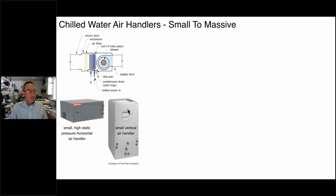Vertical air handlers are also available today. Actually, several companies offer air handlers that can be configured for either vertical or horizontal installation. Essentially, you open up one end of the unit and you change the orientation of the coil. Most of them use what's referred to as an A coil. And you see there's multiple connections down there. Basically, when you change it from vertical to horizontal, you use different connections for different drain pans.